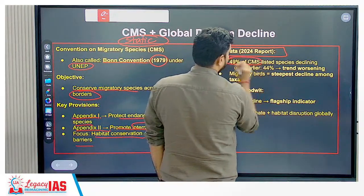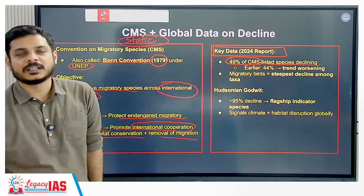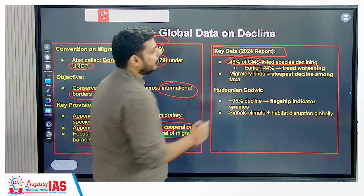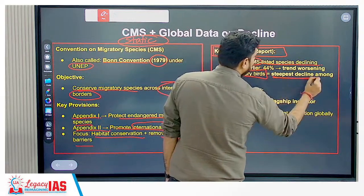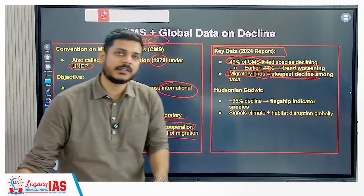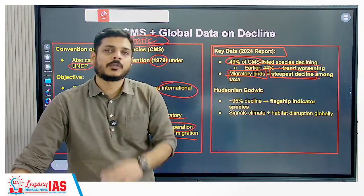49% of CMS listed species are declining. That means we are not successful in conserving these migratory species, as was the objective of this convention. Second, we are seeing migratory birds have seen the steepest decline among taxa. Amongst all the vertebrates, amongst all the migratory species that we have seen, it is the migratory birds that have seen the most decline.